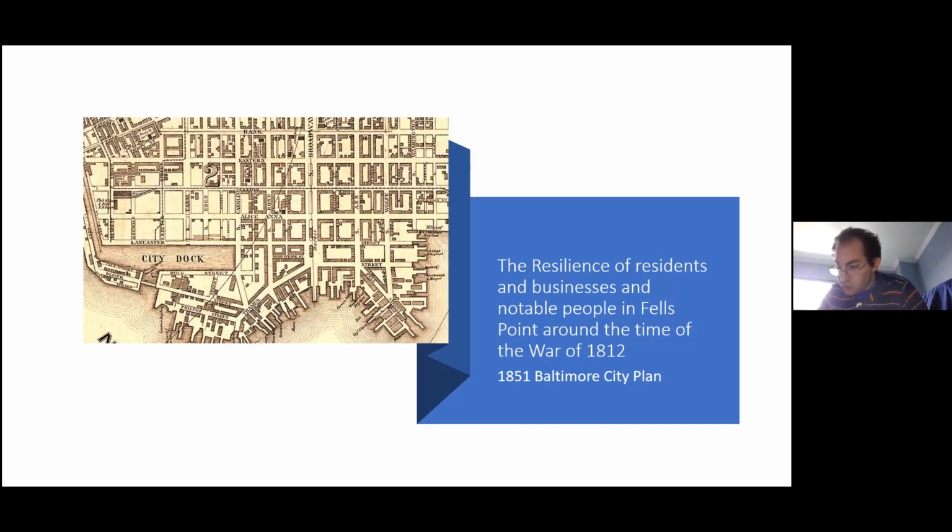Over time, other industries supplanted shipping. By the mid-1850s, canning came to Fells Point. By the early 1900s, fertilizer plants came to the neighborhood. Eventually, Fells Point declined. In 1942, the last ship discharged its cargo. In 1950, the last shipbuilder in Fells Point closed. The decline of Fells Point was a harbinger of what was soon to come.